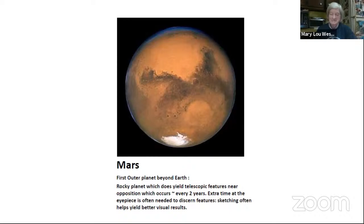But Mars is still pretty high. And so you can check that out. If you go outside between, let's say, 6 and 7 o'clock, it's really high up. It's almost overhead at this point. And so just go outside, face south, look straight up, and there's Mars. You'll see this bright red point of light in the sky. And so you can take a look at that.